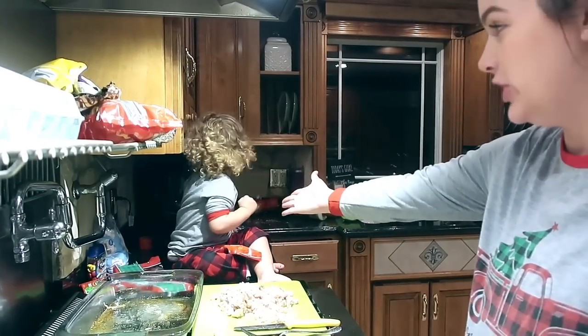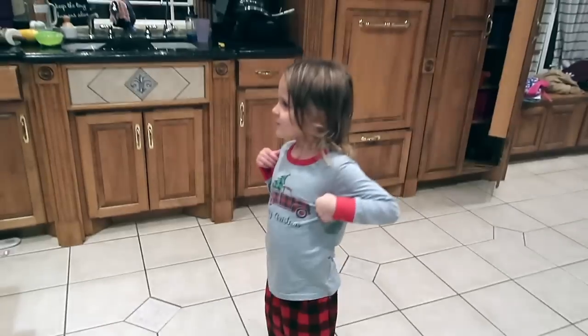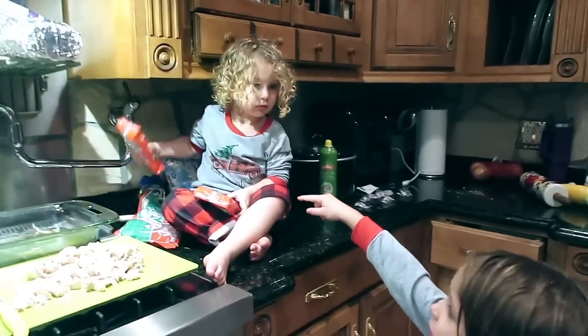Okay, so here's our Christmas pajamas. It's hot. We are all matching. Okay, Vera's got them too. I wanna hold one. Truett and Daddy. I wanna hold one of those.